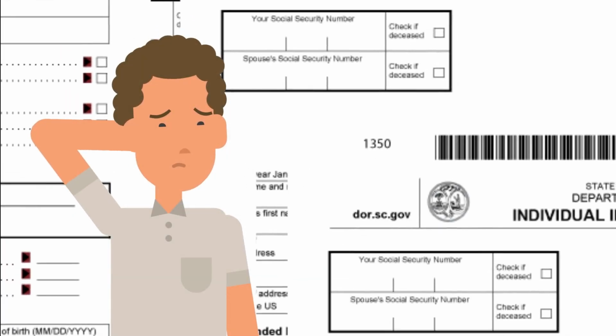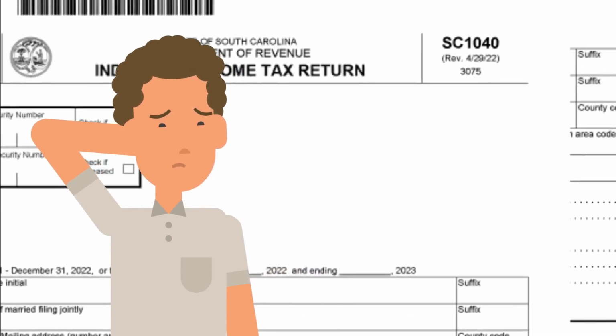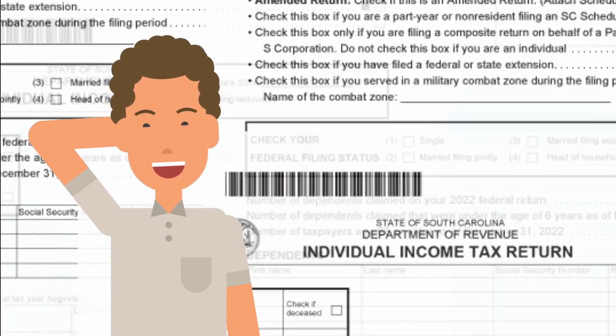Tax season can be stressful, especially if it's your first time filing an individual income tax return. But it doesn't have to be. The SCDOR has tips and resources to help make this tax season a breeze.